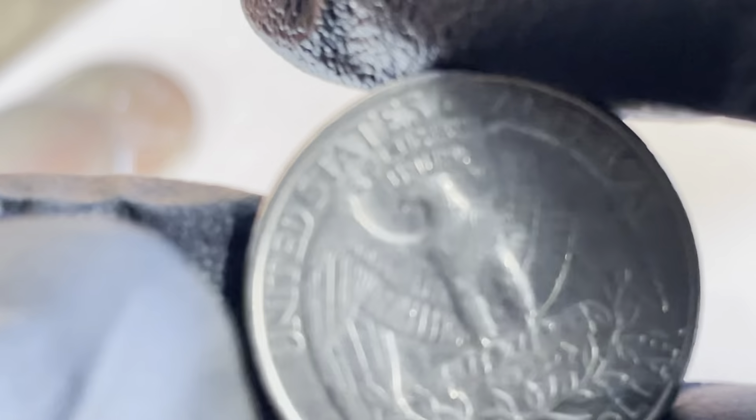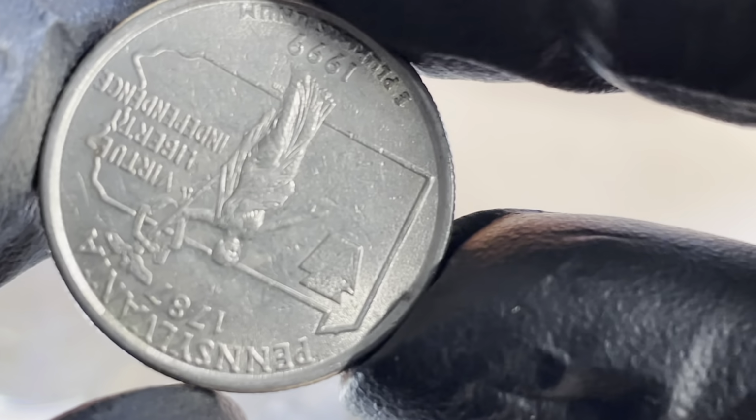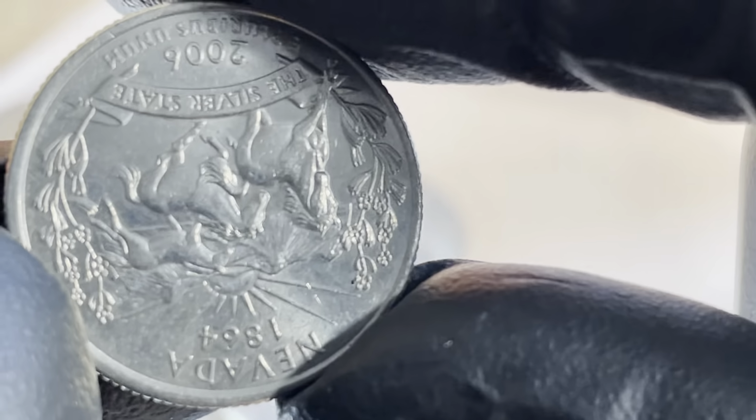I know you're saying to yourself, these are all quarters. No, they aren't. These quarters are not all equal. Some of these quarters are way more than a quarter. I haven't experienced that yet, and the one that I'm trying to sell on the eBay is not quite more than a quarter, but there is a chance that it could be.